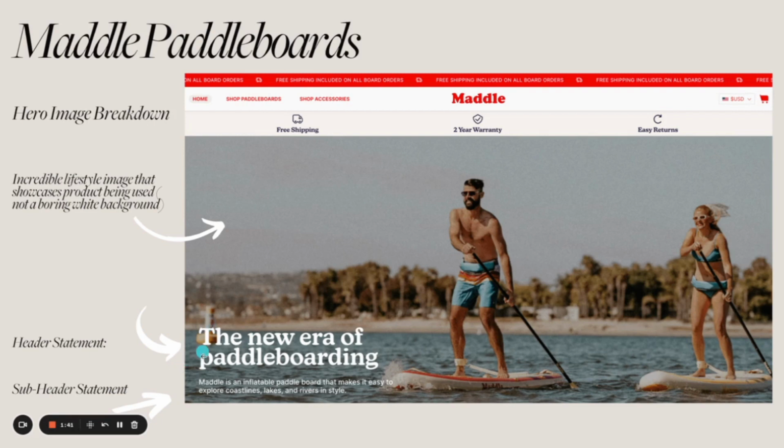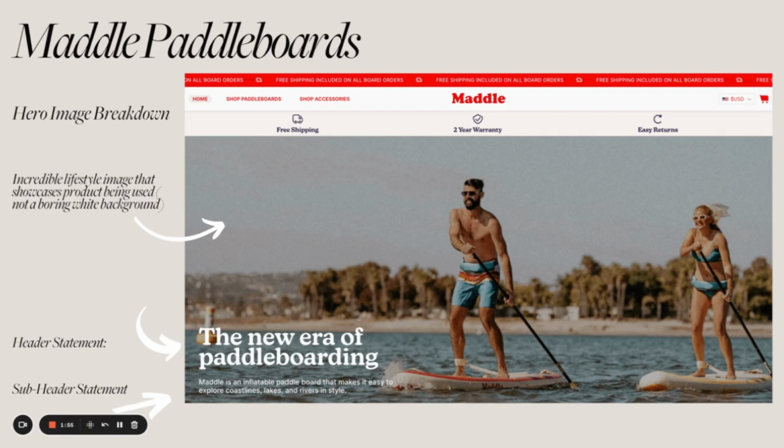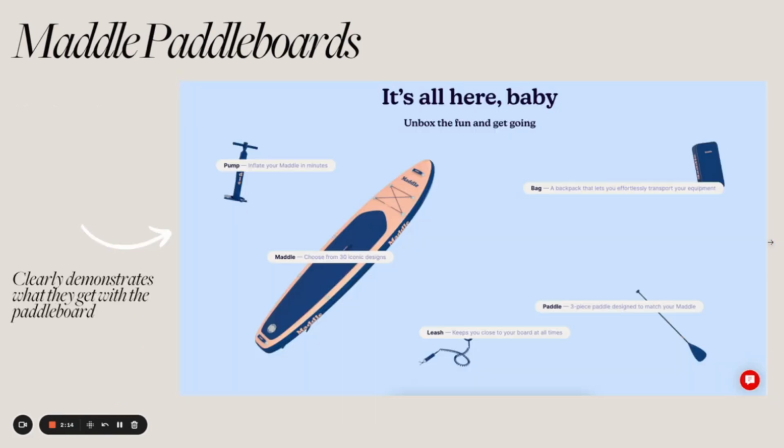So based on this description here, they're showcasing a bit of personality. They're talking about where the product can be used. They're saying right here that the paddleboard makes it easy, inflatable, which means it's transportable, which means you can put it anywhere and bring it with you anywhere. And you can explore coastlines, lakes, and rivers in style, because their paddleboards are designed with beautiful features and colors, they're vibrant. So they're going to really attract a certain type of customer. And then we're going to look at navigation in a sec here.